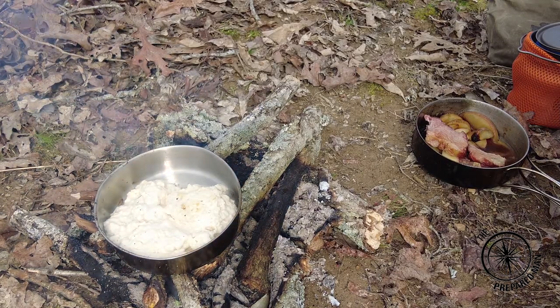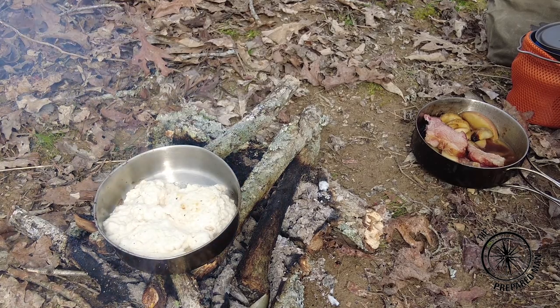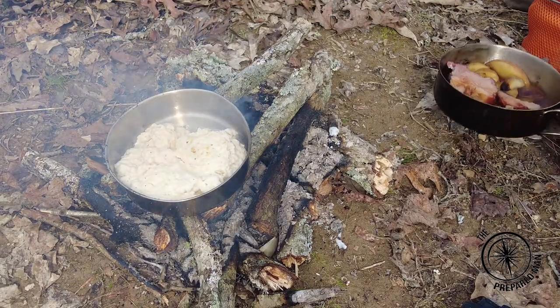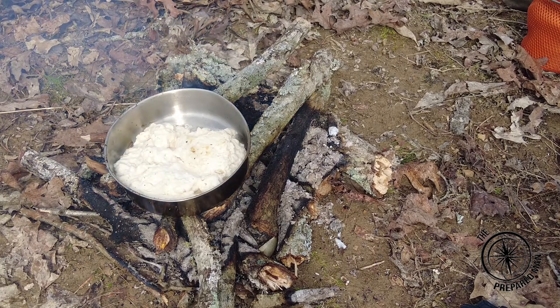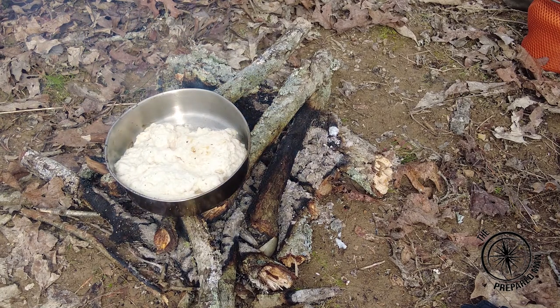So as that cooks, you've got to really kind of watch it, because that oil is going to keep it from sticking a little bit, but it's not going to do a great job. I can enjoy my meal and wait for my bread, or I could set this to the side and do other things and come back.